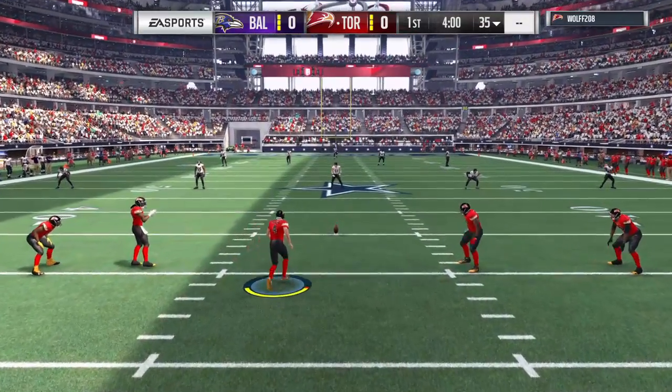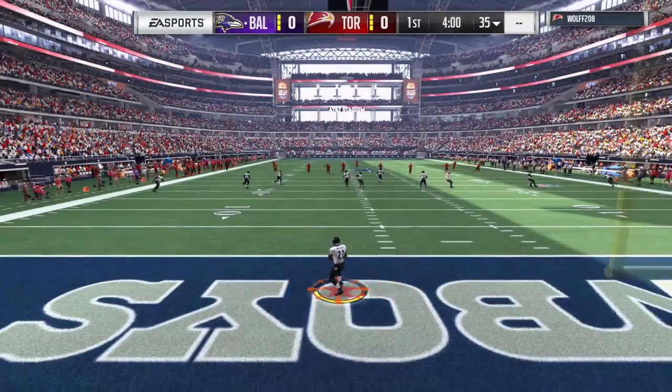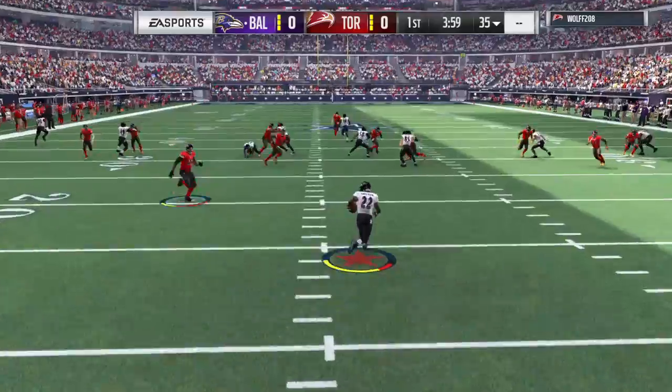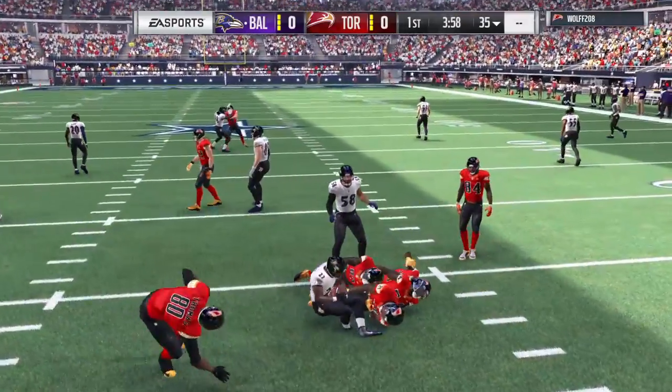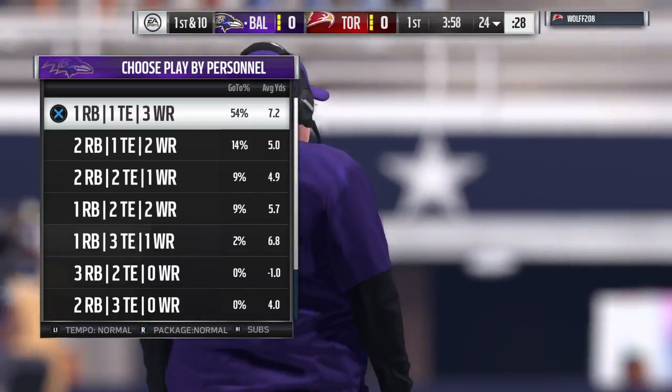Now the elder statesman of the NFL, Adam Vinatieri, set to get us started. And off we go in Madden Ultimate Team. This fielded a few yards into the end zone, and he'll be brought down at the 23, make it the 24-yard line.